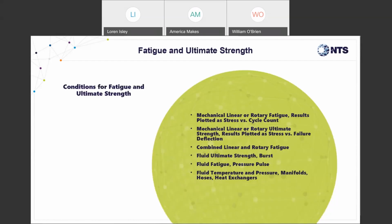Fatigue and ultimate strength. This is typically mechanical or rotary fatigue. The results are plotted as stress versus cycle count. We start at a very high level of stress, so we get a low cycle count, and then we increase or decrease the stress until we get a long duration cycle count, maybe approaching 1 million cycles. Then we can plot what's referred to as an SN curve.